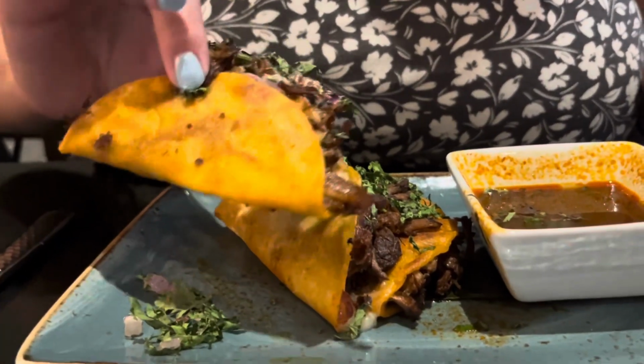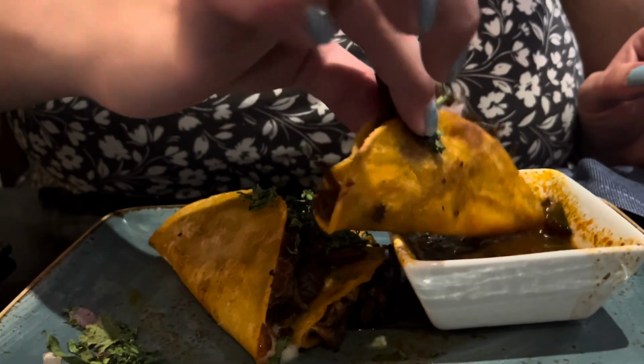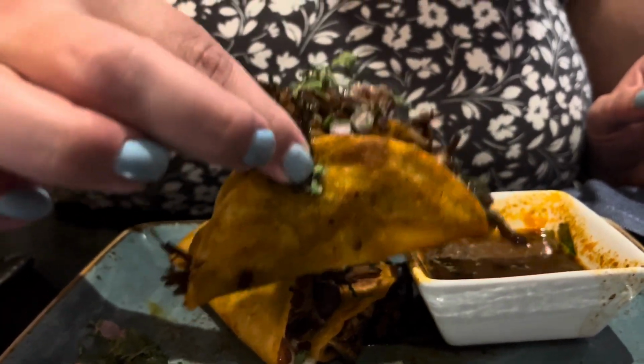Okay, and then I'm going to try the birria tacos, and they're just like a street corn sized taco. You see the shredded meat in there, the melted cheese, and then you get the consomme here. I have to say I was really excited to try these. They're greasy. Ooh. There's a little heat in something.